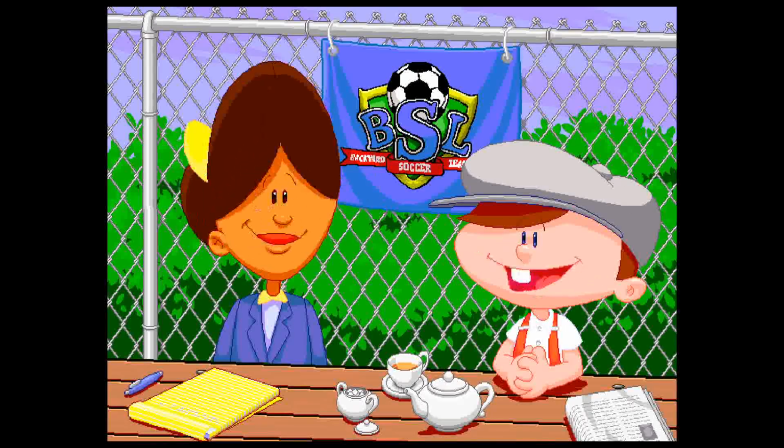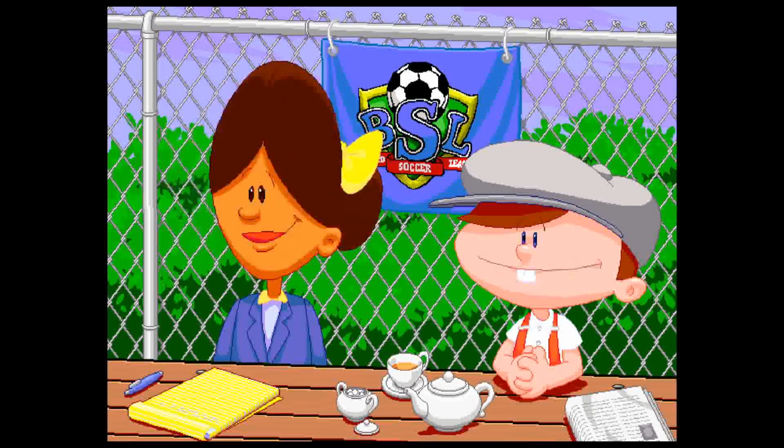To give you an idea of how we do things back home, instead of having a pizza party after the game, we have tea time. Tea and crumpets are quite tasty. You should try it sometime.